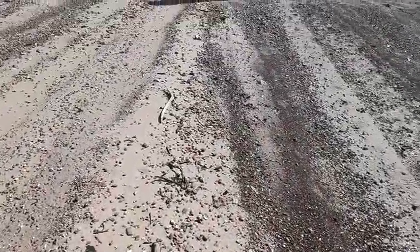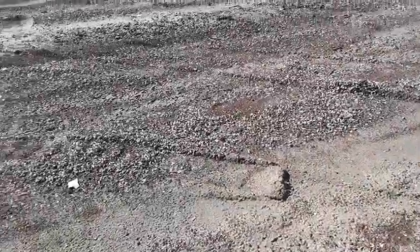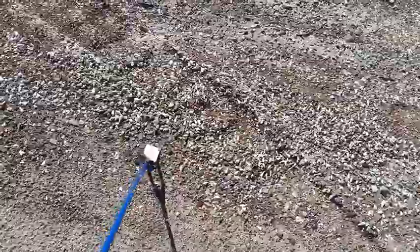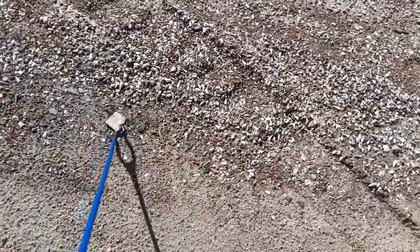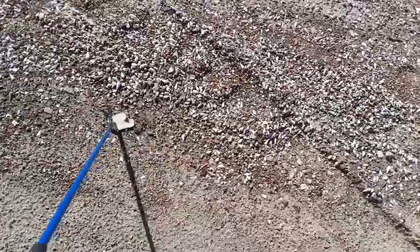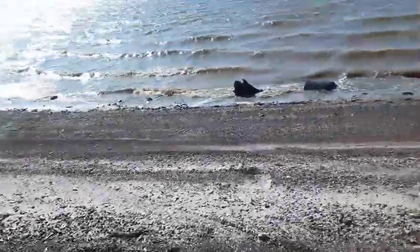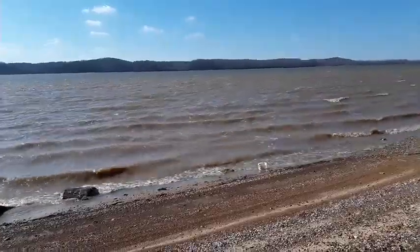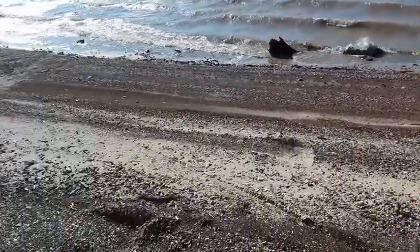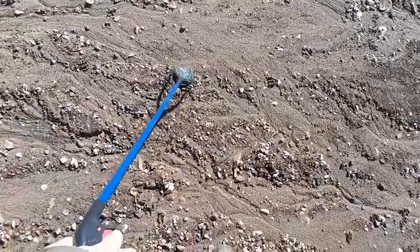Let's see what we got. Got a little bit of change. Pocket change. Surface. Piece of a turtle shell, maybe. That water really was a real nice green, but now it's all become muddy. That bottom is stirring up. Thought I had something.